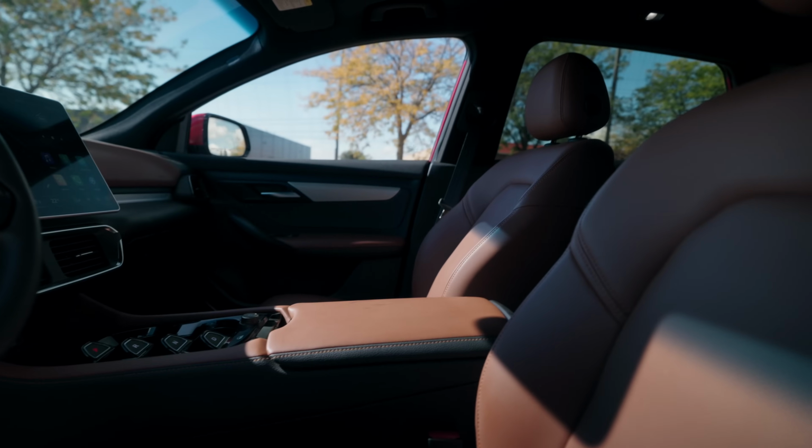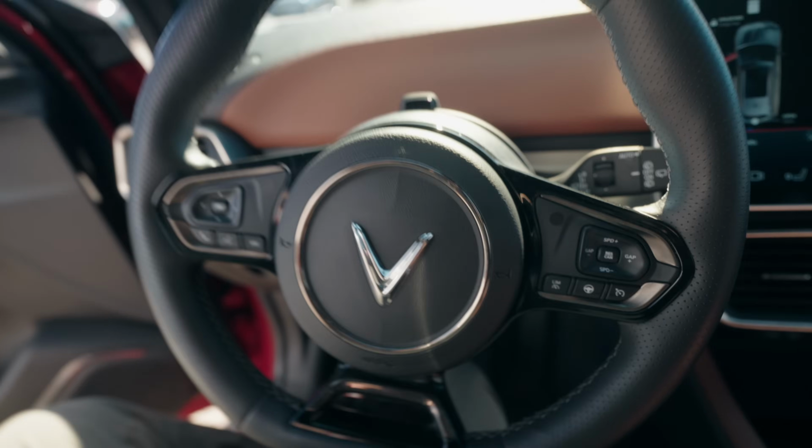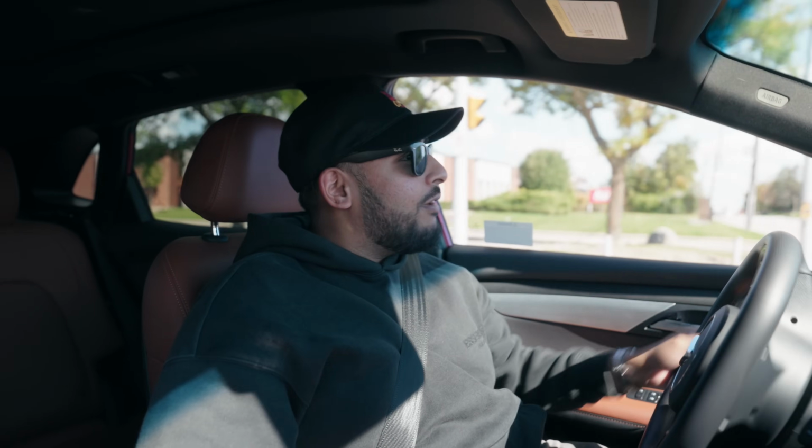Ooh, we got a nice tan interior. Ample space at the back here. Yo, no way, this thing has a flat bottom steering wheel. Okay, first impressions, I gotta say, I'm pretty darn impressed. So far, pretty smooth, I gotta say, suspension is pretty good. It's an EV, so you get instant throttle response, which is fantastic.